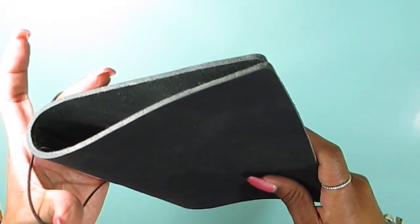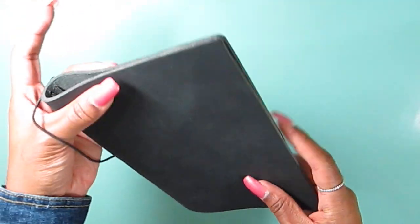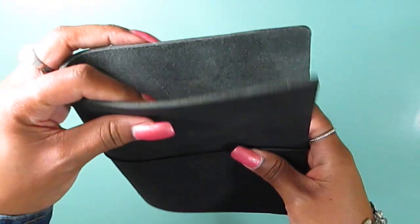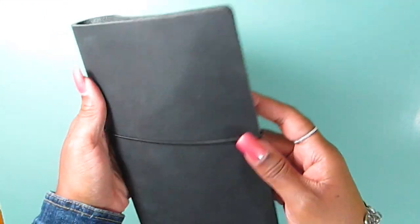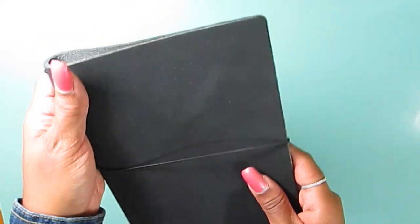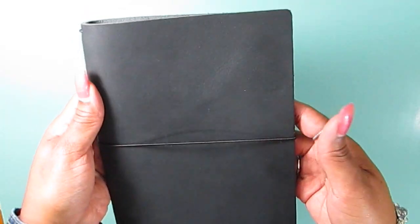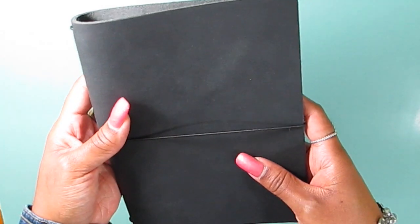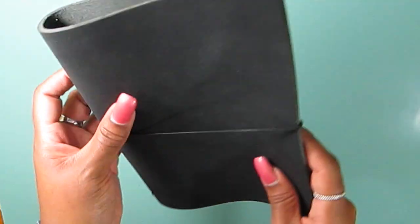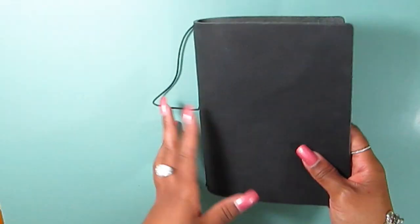Alright, so yeah, this is like a nice floppy leather, and people that are familiar with leather types will understand what I mean by floppy. So it's not stiff at all. It's very pliable. I like it. I don't have a black traveler's notebook in A5. I don't think I have any black TNs. So that's the unboxing.